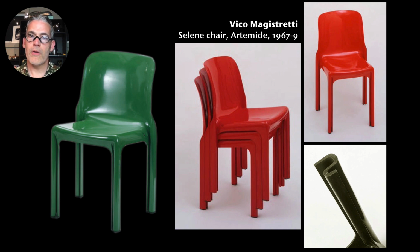As with Batzner, Magistretti has an interesting solution to the structural weakness of the front legs. He's curved the plastic around into an S shape, which you can see in the lower right-hand corner. So there's a lot more material and structure strengthening those legs.